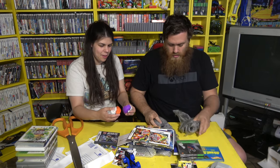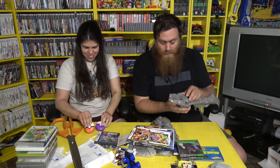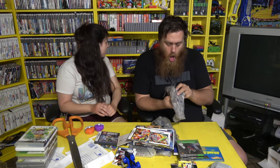I was instantly excited about these two because we have like the brown and the blue ones. Yeah, we have a couple more of those, so we'll put them right there on the Pokemon shelf.